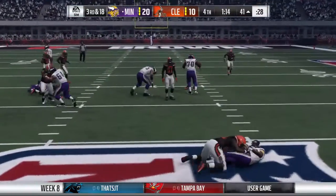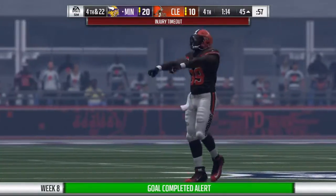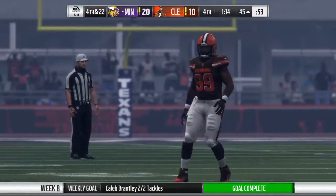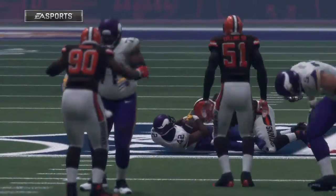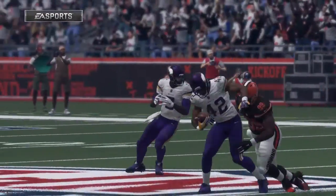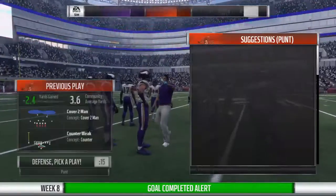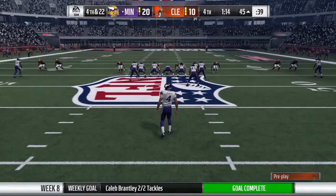They run with Sankey. And he'll lose yardage on the play back at the 45-yard line. So the offense takes the timeout, and they are back out and ready to rock. Here's Ryan.